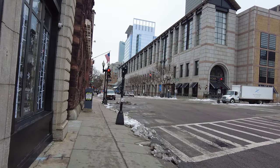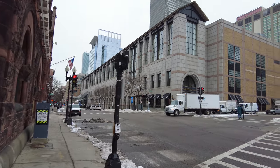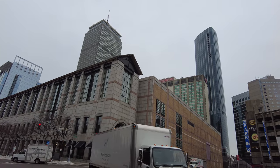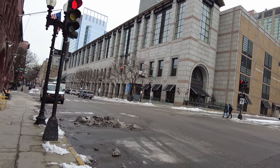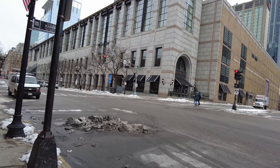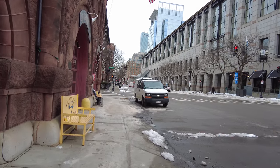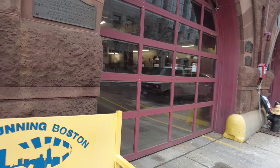All right, now we're in the Back Bay. Well, we were never too far away from it to begin with. There's the Capital Grille on the corner. The Back Bay's firehouse.